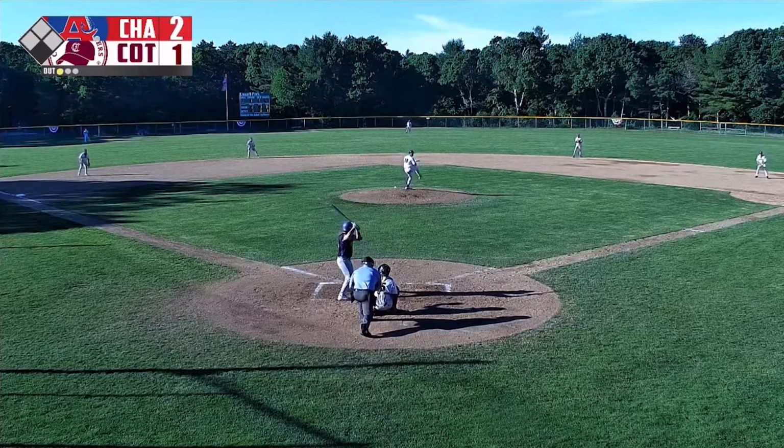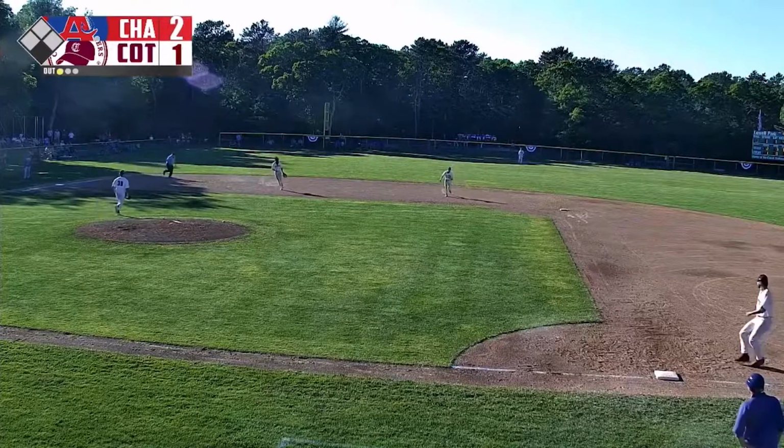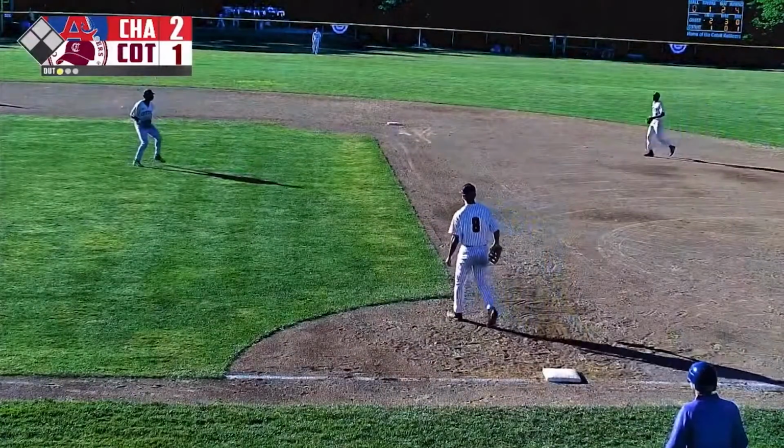The righty with an even batting stance works against Stewart. Here's the pitch. That one's dribbled on the ground. Once again, the shortstop Ritter fields it casually on the run. Sidearm flip to first from the grass in time.